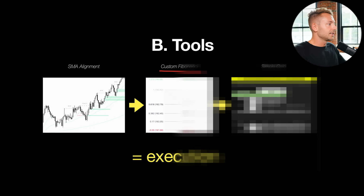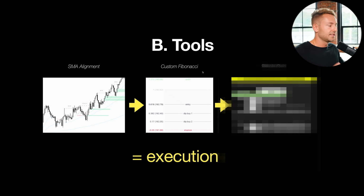The next thing that we're going to be using is something called a custom fib. This is a simple tool on TradingView, and I'm going to show you how we can set it up on TradingView in a second. So this is the top of our fib, our 1 level, and this down here is going to be our 0 level. This is the golden ratio in Fibonacci, followed by the 0.382, 0.17, and then negative 0.05 level, which is going to act as our entry.